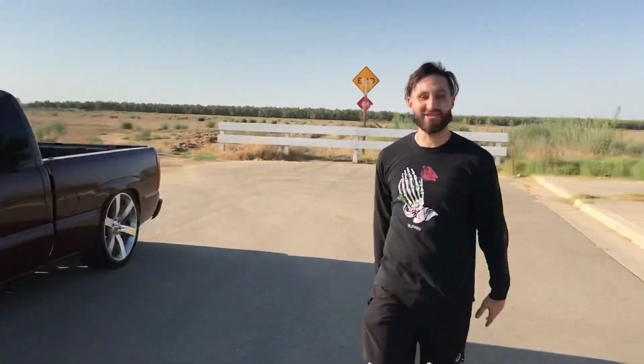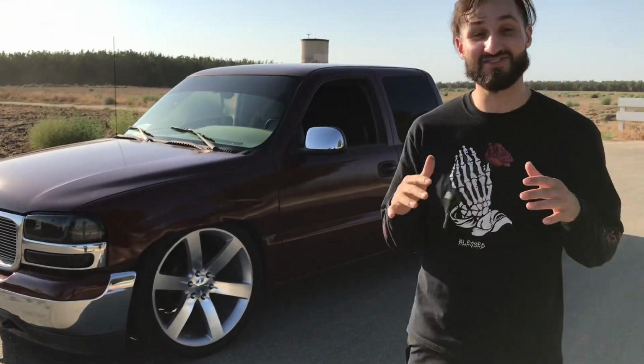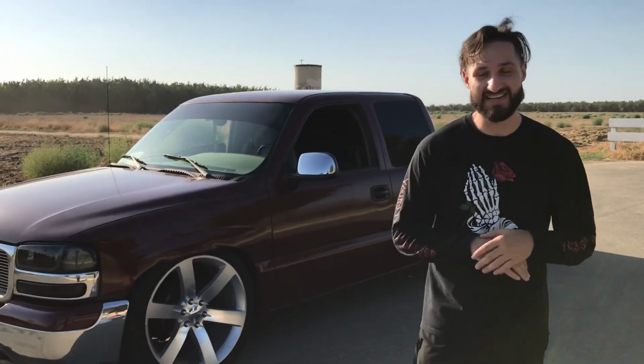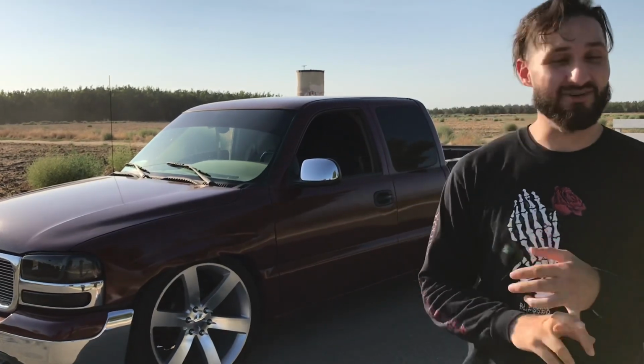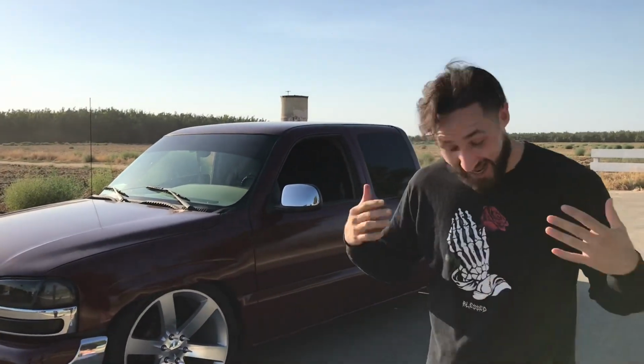Alright, so this is my 2001 GMC Sierra with the 5.3 Vortec engine. Now it's bone stock, so it doesn't have any type of modifications. It has an exhaust, but not long tube headers or anything like that. It doesn't have a tune, it's just bone stock. So I'm gonna go ahead and race it. I'm currently a bone stock 22 year old.